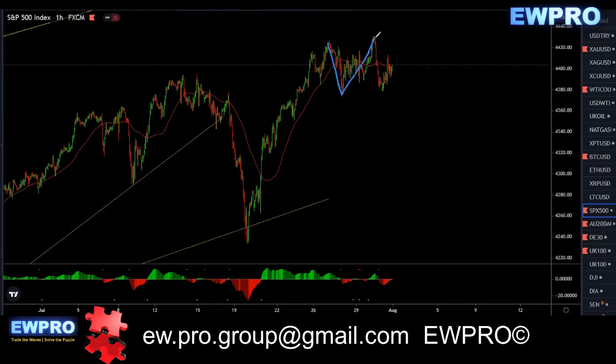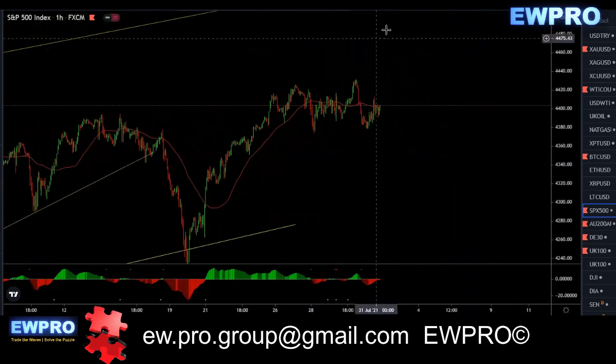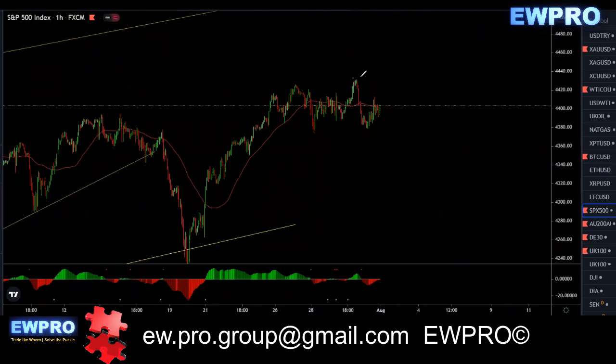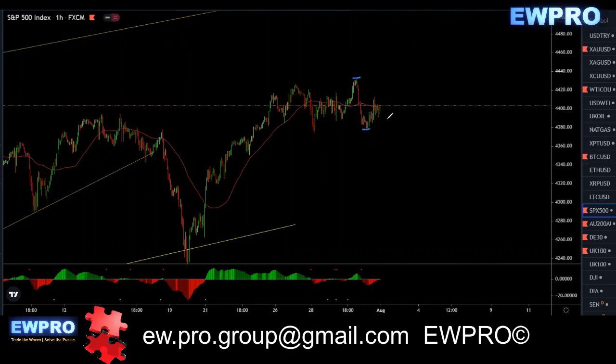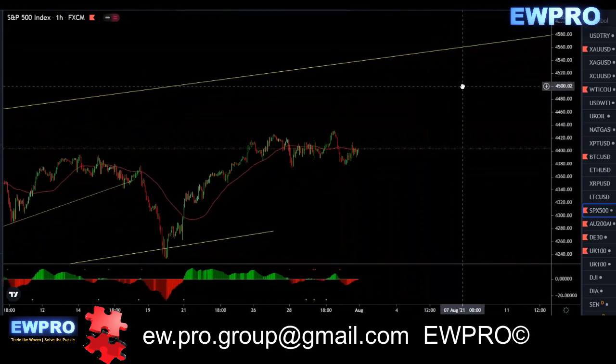We got an A, B, C as a running flat here, a possible running flat before you get that A, B, C. So you wouldn't have really got a trade on this last week, but you might get one in the coming week. The safest option is to put a buy stop just above the top. If you get triggered, use this as your stop loss, and you'd be looking at that A, B, C, and it can possibly get up to that 100 fib.